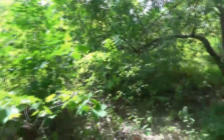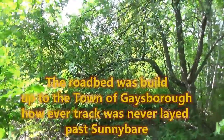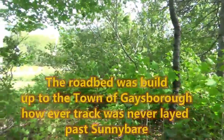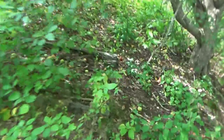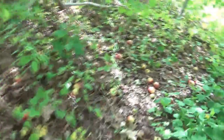Sunnybray. This is looking towards Stellarton, and behind me, we are looking towards Guysborough. This was the end of the line. The old tie. Still see some of the ties in place down around here.